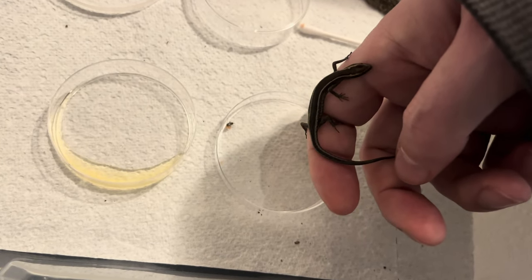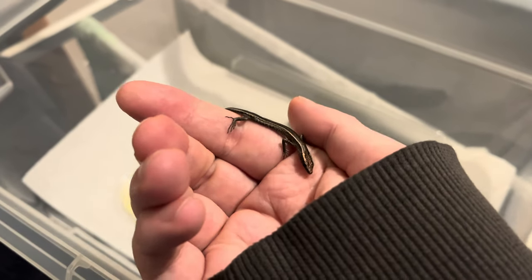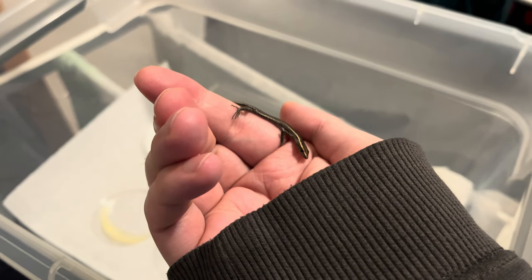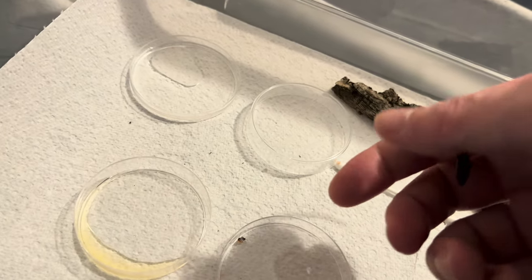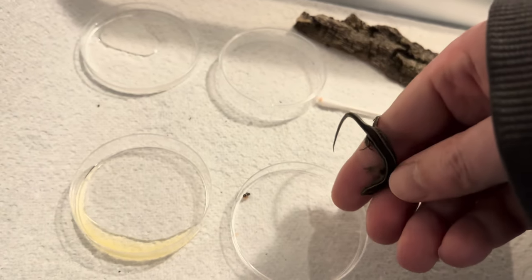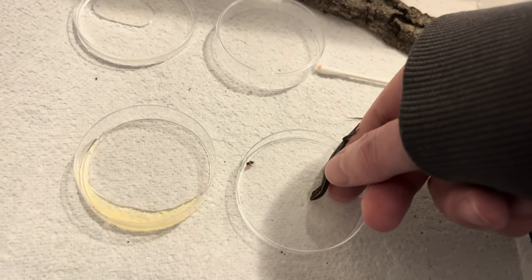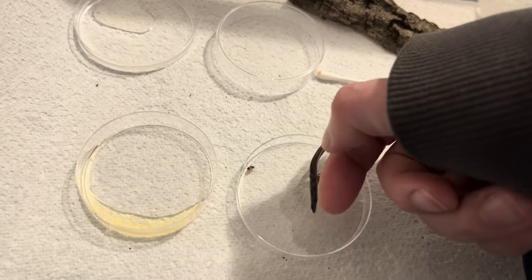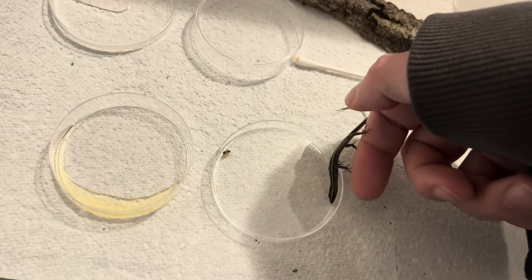Oh, so now you can... It's a bit like that, isn't it? Come on, let's spin around and go into the thing. There we go. Into the thing. Go on, go find the cockroach. Go on. No. Yeah. Hungry lizard.